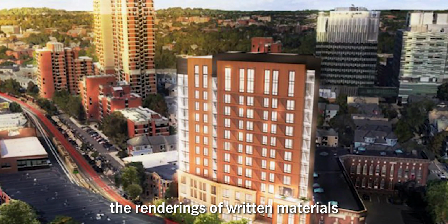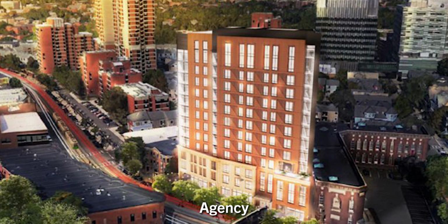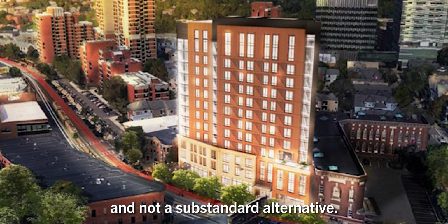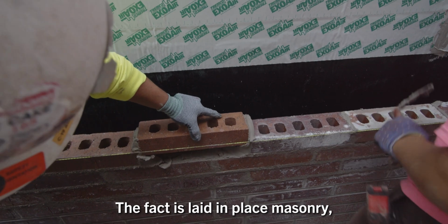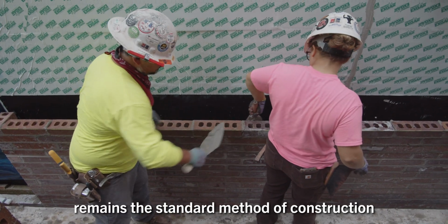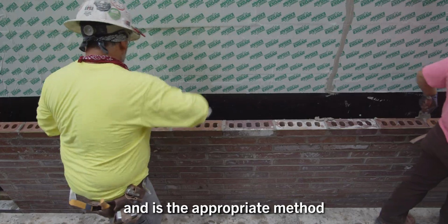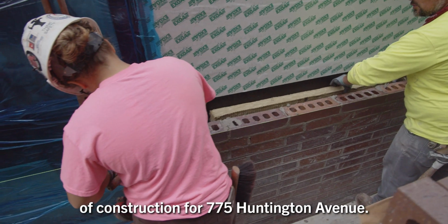There is little doubt that the renderings and written materials submitted to the Boston Planning and Development Agency demonstrate an intentionality toward real masonry and not a substandard alternative. The fact is, laid-in-place masonry, the installation of traditional brick by bricklayers and their apprentices, remains the standard method of construction in the city of Boston and is the appropriate method of construction for 775 Huntington Avenue.